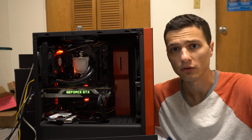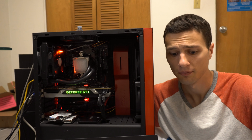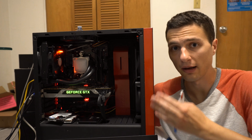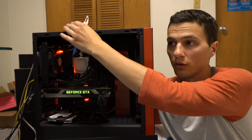But I'll emphasize once again, it's really up to you on what the case should be. It really doesn't matter. Just make sure that you have sufficient airflow going throughout the case. For example, on mine, I have air being sucked in at the front and then being blown out at the back, as well as on the roof here.